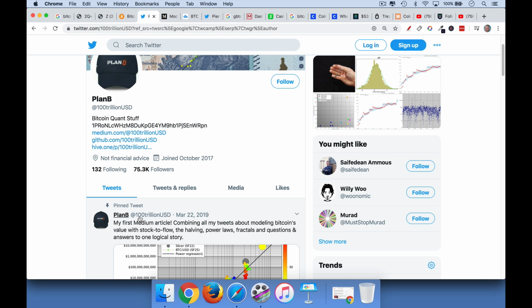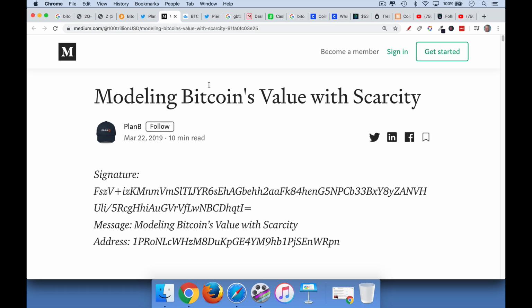And at the top of his Twitter profile, you'll see this pinned tweet that will take you to a Medium article that he wrote, modeling Bitcoin's value with scarcity. What this model suggests is that Bitcoin will be at or above 100,000 by the end of 2021. Maybe sooner, but certainly by then. This same model predicts Bitcoin values of 300 or 400,000 per Bitcoin by 2024, and I believe 2 or 3 million by 2028.